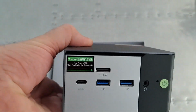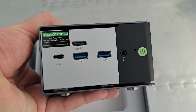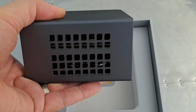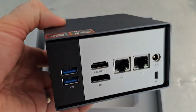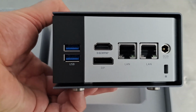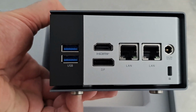See, the box is a bit thicker, with some USB and Oculink in front. And you've got your grids for the fans on the side, so it cools nicely. At the back you have the LAN adapter ports, and the power plug and the HDMI and display ports, and two more USB ports.